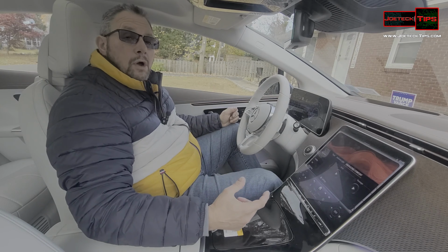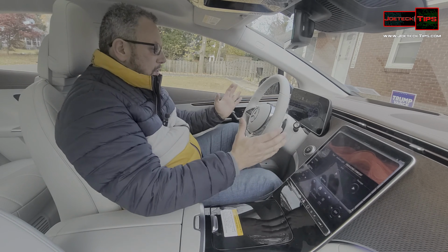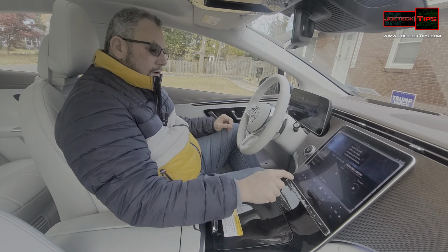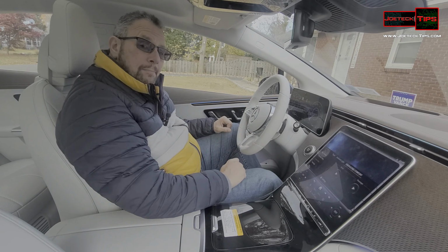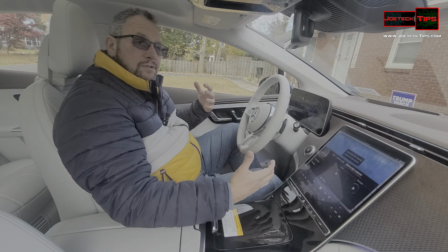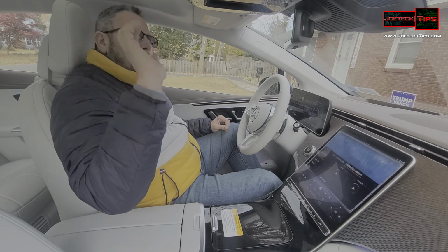We can go on and on about the cool features of this, cozy warmth by the means of heated seats and surfaces. And there's a setting on here called Power Nap, which is pretty wild. And it will only happen if it's plugged into the wall. The options go on and on and on. It does have a panoramic sunroof with a sunshade on here.